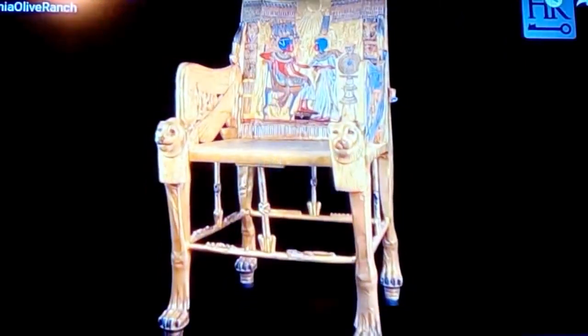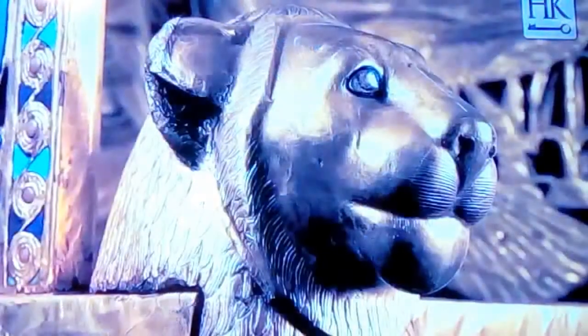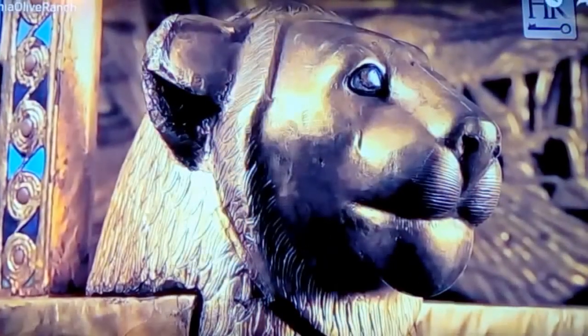Here's the chair in all of its glory standing up, and it's got the lions on the side of it and everything, with four paws as the bottom of it, and a scene with him and his wife, Ankhesenamun, and her gesture towards him, and the sun god, Ra, beaming down upon the both of them in this scene. Just gorgeous. I love the lions on the side of it. When you take a close look at them, they really are kind of gorgeous, but you can imagine somebody could put their palm on top of that.